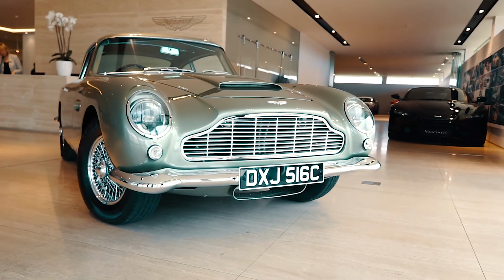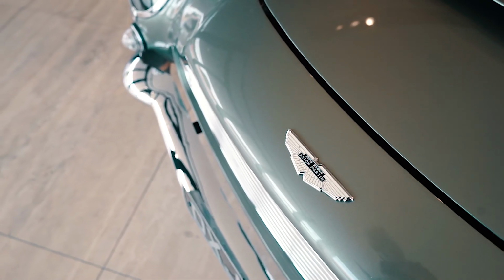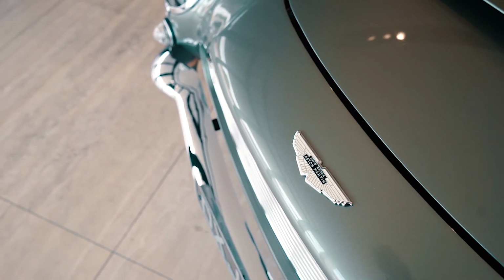Because everyone knows what DB9 is, everyone knows what DB5 is, of course, the new DB11, DBS. What is DB? Well, if you look at the badge on this one, it says David Brown, Aston Martin, because David Brown was the CEO or chairman of Aston Martin from 1947 to 1972, and he was the man that basically shaped Aston Martin as a sustainable modern company.